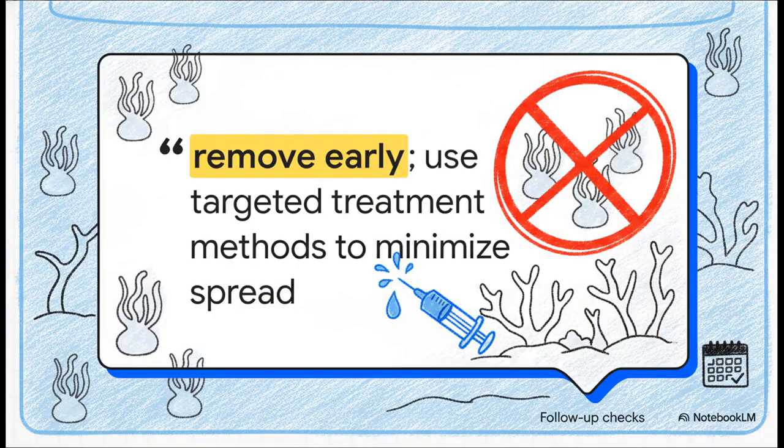To wrap things up, our source material hits the nail on the head with this core battle plan summary. Identify by their upright, glassy tentacles and anchored base. Remove early. Use targeted treatment methods to minimize spread, and plan for follow-up checks. Keep that checklist in the back of your mind. It really is your ultimate guide for maintaining a pristine, pest-free reef.